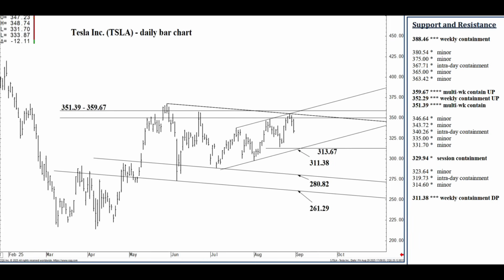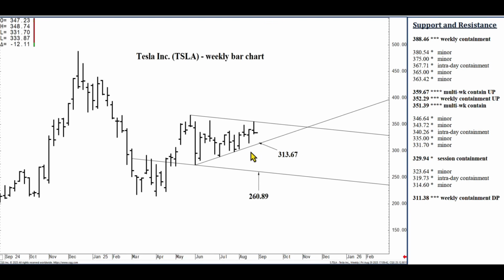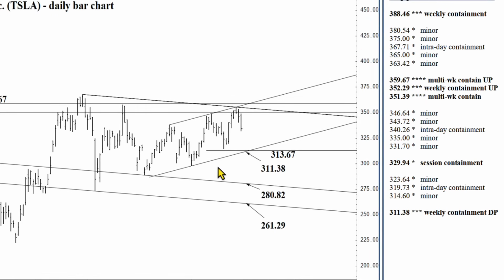261.29 shows itself nicely on the weekly chart with a violation of 311.38. This trend line comes in at 313.67 this week. If we close below this area, you can see how 260.89 is not difficult to imagine as a 1 to 2 month target. And so if we close below this structure at 311.38, I have no problem reaching for 260 strike out-of-the-money puts that don't expire for 3 or 4 months out on this 1 to 2 month play.